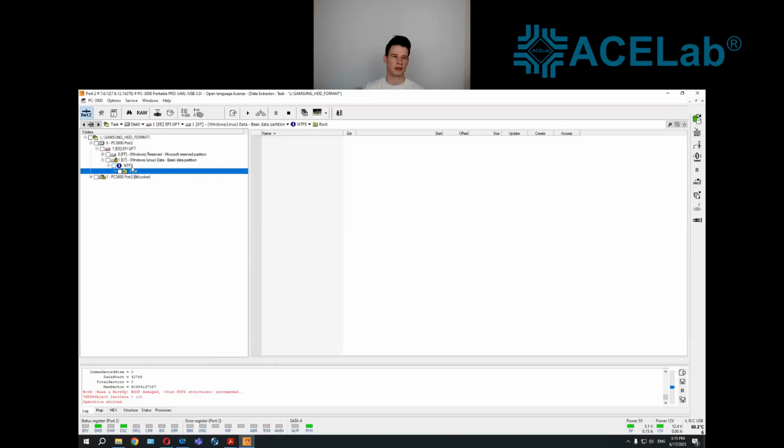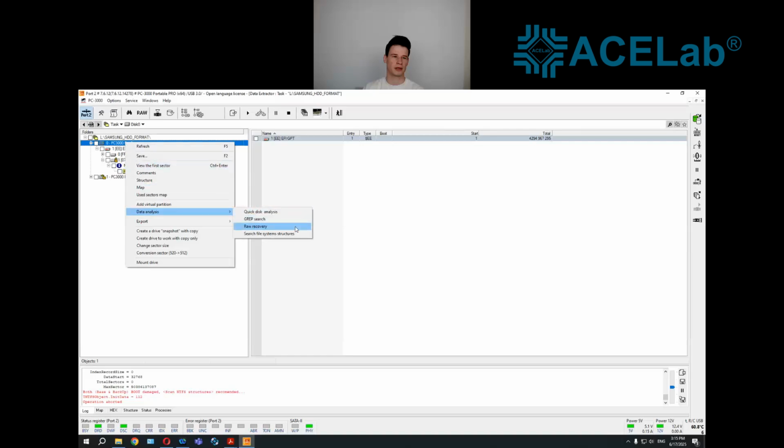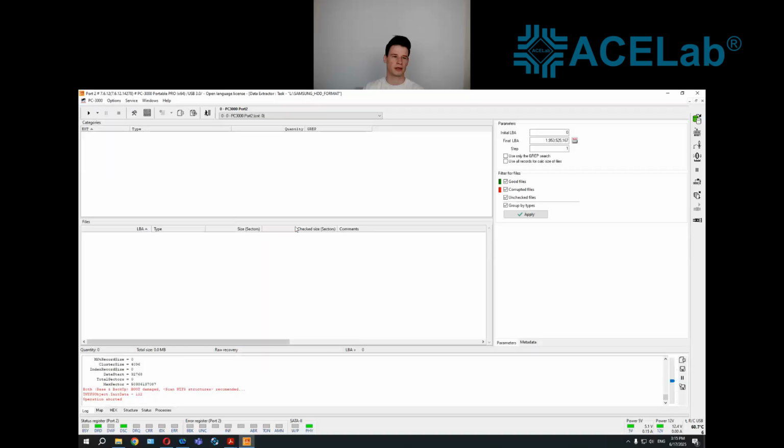And just to demonstrate and show you that physically data is still located on the hard disk drive, we can execute the raw recovery feature. What is raw recovery all about? Raw recovery is the feature that provides you the possibility to scan each sector one by one and check if it has some data inside. Our software will scan the capacity of your hard disk drive or SSD or flash drive, depending on what you are working with, try to find the headers of the files and try to get access to these files.